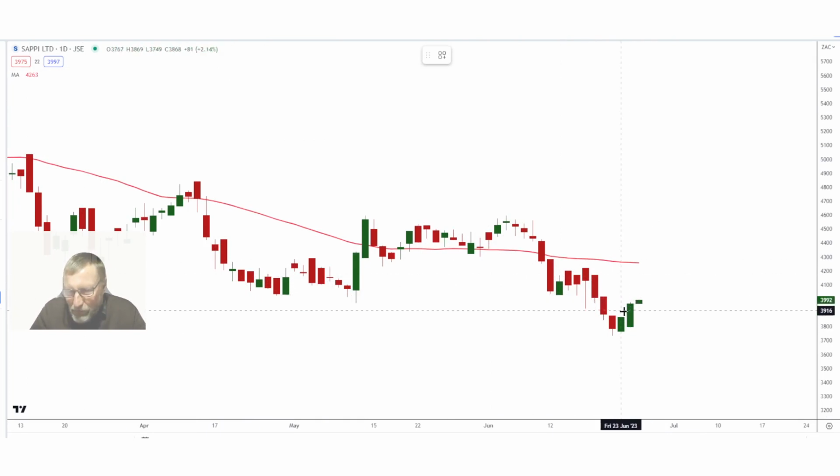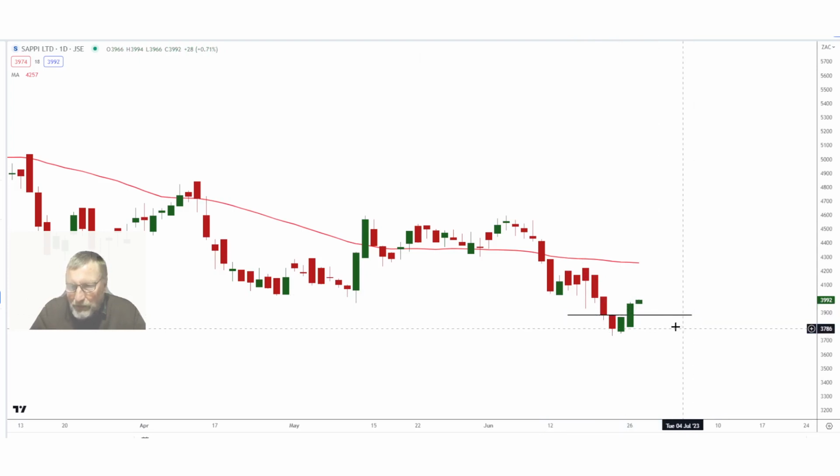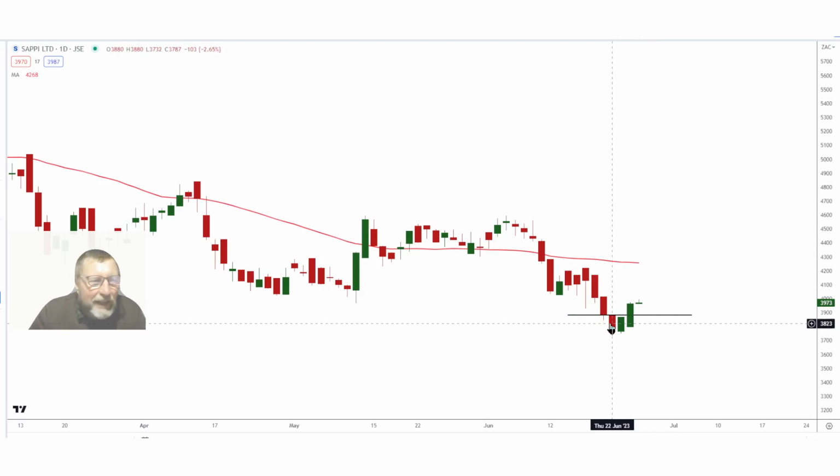Let's just draw in that line. The last 2 days were quite strong moves to the upside. I just want to get that. There you are. While the share is above 38.79, the momentum is to the top for me. So I think if you want to buy, buy as close as possible to 38.92. Where's that level? Sorry, let's give you the exact level: 38.80. Buy as close as you can get to 38.80.